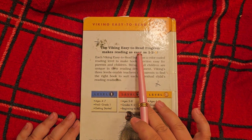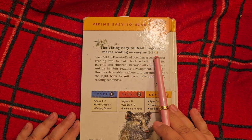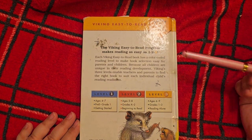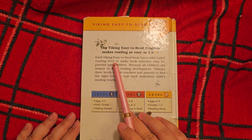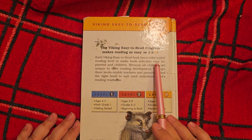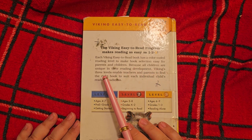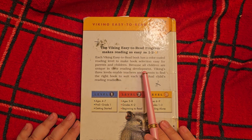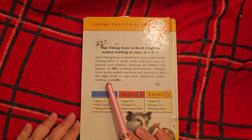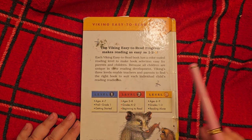The Viking Easy-to-Read program makes reading as easy as 1, 2, 3. And the 3 is kind of a yellowy orange because this is a yellowy 3 book. Each Viking Easy-to-Read book has a color-coded reading level to make book selection easy for parents and children, because all children are unique in their reading development. Viking's 3 levels enable teachers and parents to find the right book to suit each individual child's reading readiness.